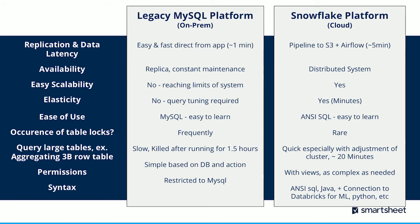So in our POC with Snowflake, I decided to take one of those queries and run it in our old platform and run it in Snowflake. In our old platform, it ran for an hour and a half, and then I killed it because I just don't have patience. And then when I ran it in Snowflake, it only took 20 minutes. And that right there was a key indication that Snowflake was able to scale with us with the amount of data that we have and the amount of data we want to query.